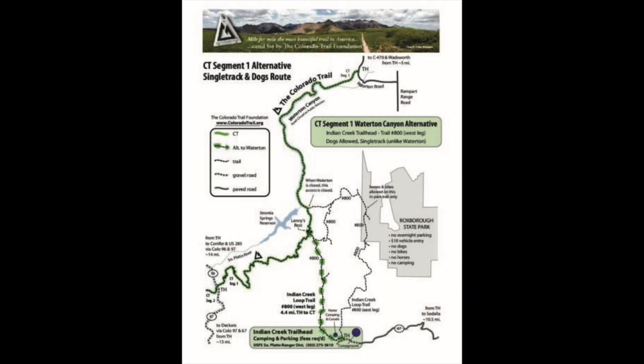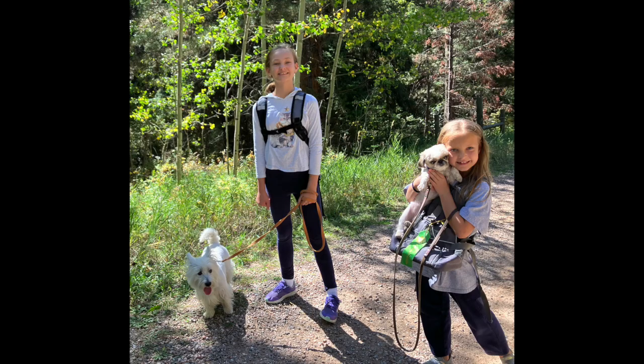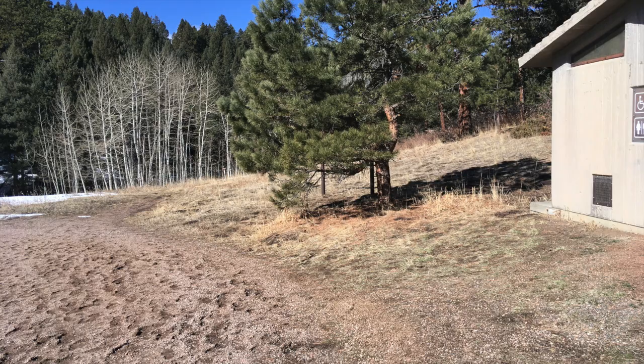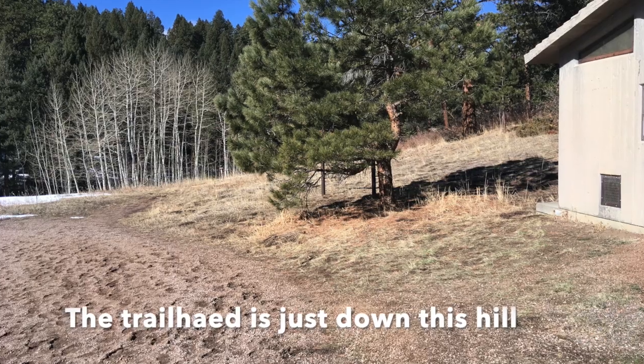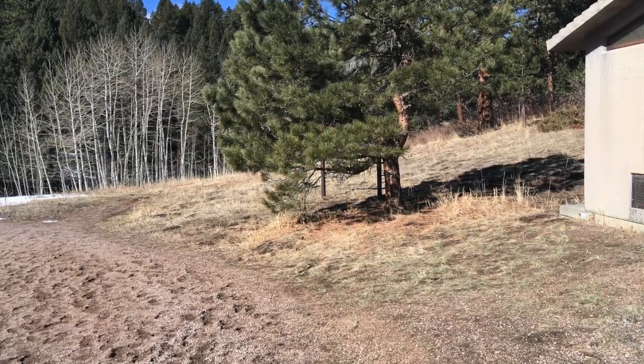If you are flying or driving and starting from the Indian Creek Trail, also known as the dog-friendly start, there are a few things to know. Drivers, if you want to park at the campground lot, it is currently $7 per night to park there. This costs as opposed to renting a storage space or even a neighbor arrangement.